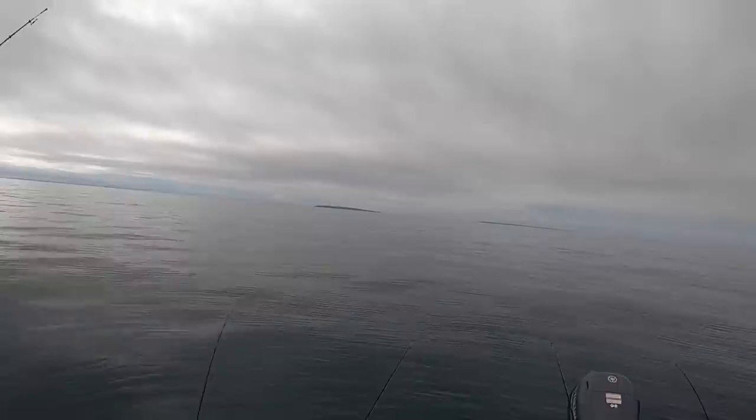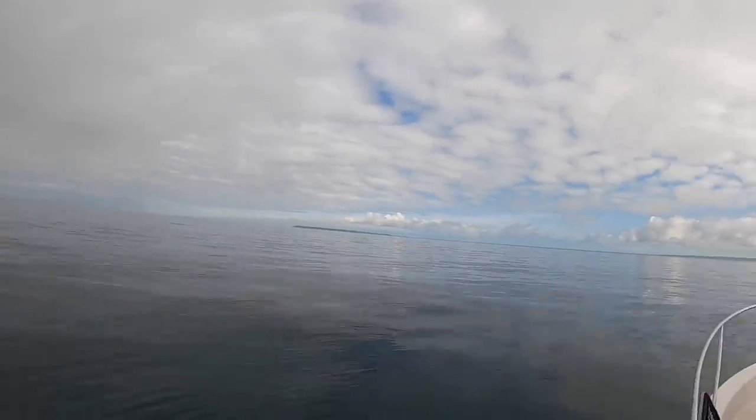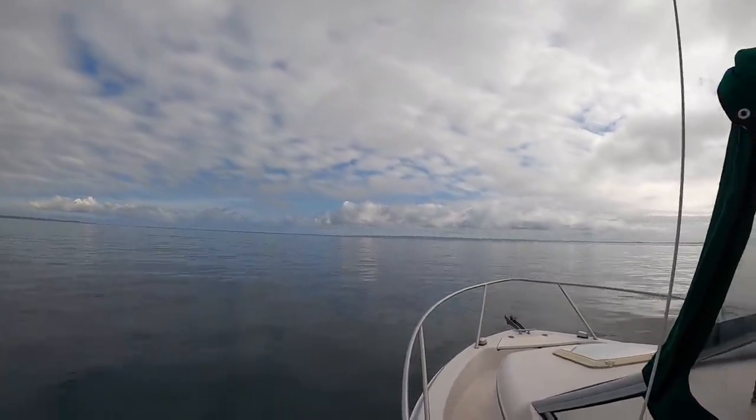But what you can see in the background is Sark, Herm, Guernsey. Over here is Alderney. That's quite clear. And as you can see, guys, if I go to the front of the boat, you can see France is really clear. That's Cap de la Hague over there. That's where the nuclear power station is.